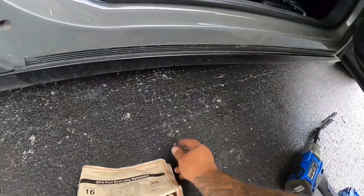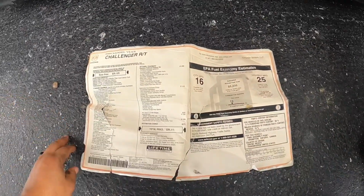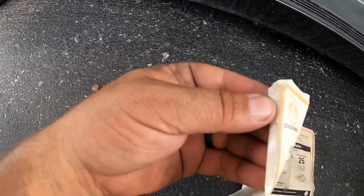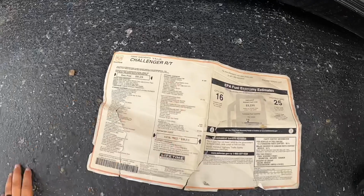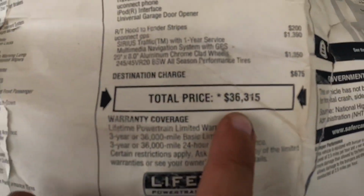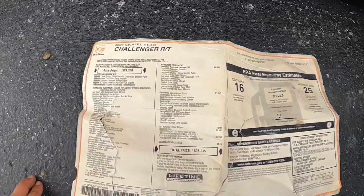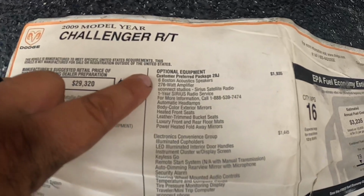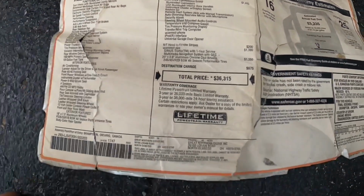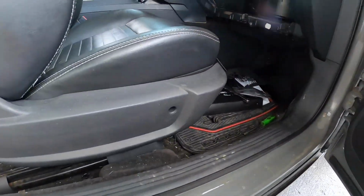Yep, this is the original window sticker. Check that out. Look at it, it's never even been used. Yeah, original window sticker. 2009 Challenger RT. Look at the price of this bad boy. $36,315. 16 miles a gallon, 25 on the highway. There's the list of all the options it has. These are all the options. Woo-wee. Pretty neat find.